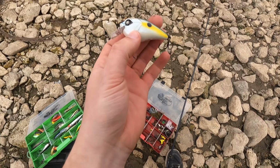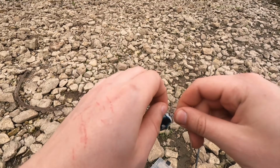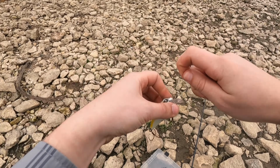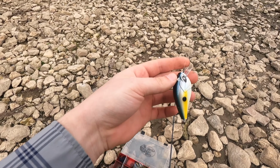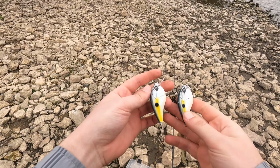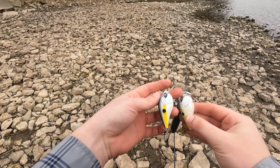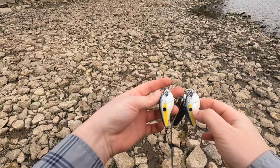Let's get a trusty crankbait out. Guggen banger, it'll run shallow enough. Don't have to worry about driving it into rocks. I hope this one stays up well okay, because this is my last one on my keys. Casted it towards a rock and just bill snapped right off.